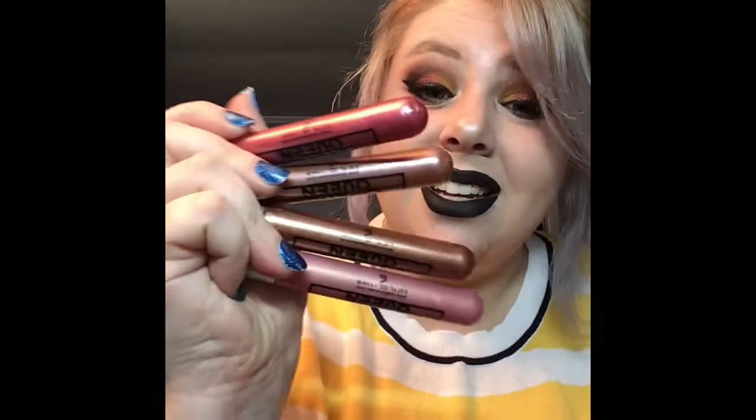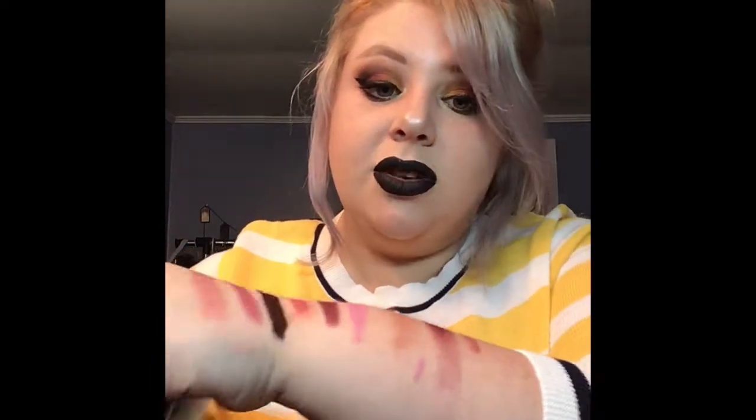So I had 3 Big Bang Creations from Lipstick Queen. I had Infinite, Time, Expansion, and Creation. These are beautiful metallic lip glosses. I wish that I was more of a gloss person because I would have been able to use them. And you know what? I'm not so sad to see this one go.